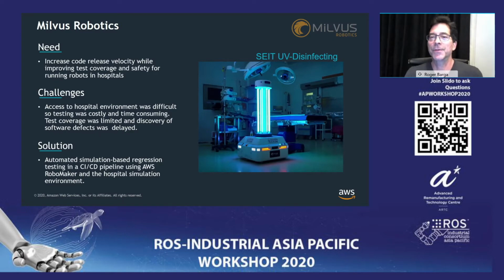So here's one of our customers, who I mentioned earlier, a forward reference to a healthcare hospital cleaning vacuum. Milvus Robotics, they built a disinfecting vacuum robot. They wanted to increase their code release velocity while improving their test coverage. Basically, getting access to hospitals right now is very difficult. We provided an open source hospital world, which they used, and they generated a couple themselves as well based on that model, which they could use for actually testing their application to ensure 100% cleaning coverage throughout the hospital.